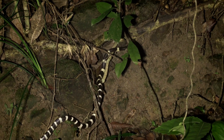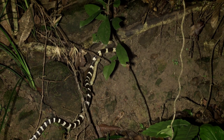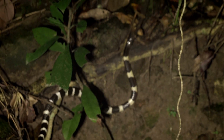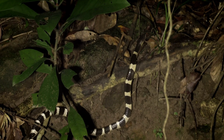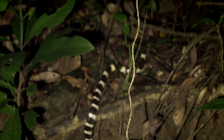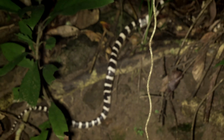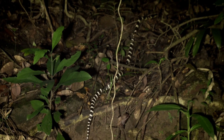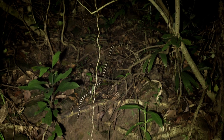And this one's also across the way on a ledge. This is a full-grown one. Very calmly on the hunt. Very cool. Anyways, let that one get back to it, and we will keep on moving.